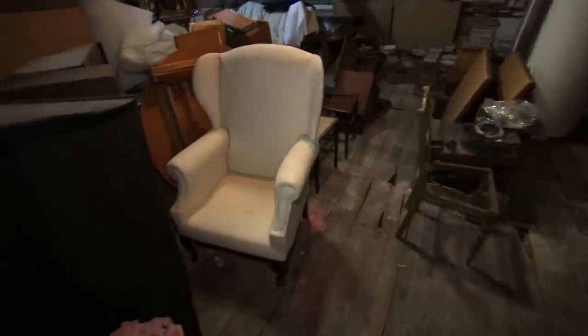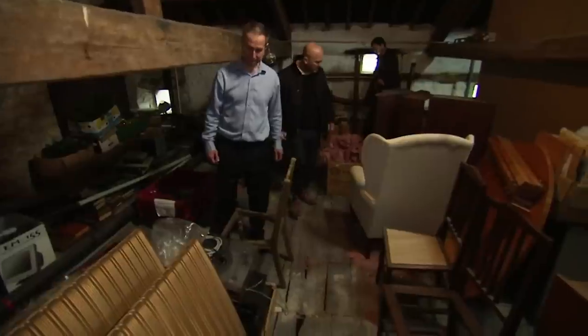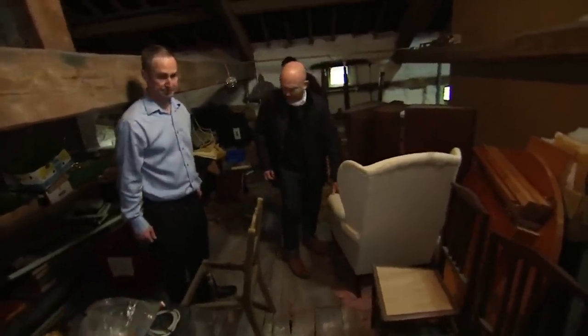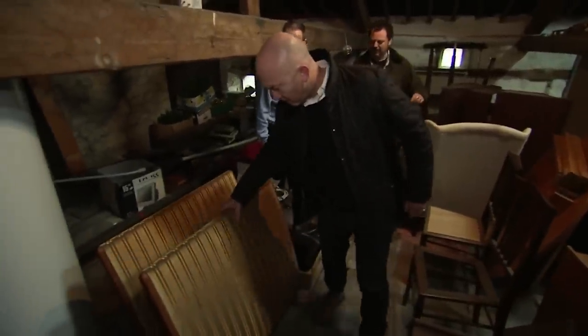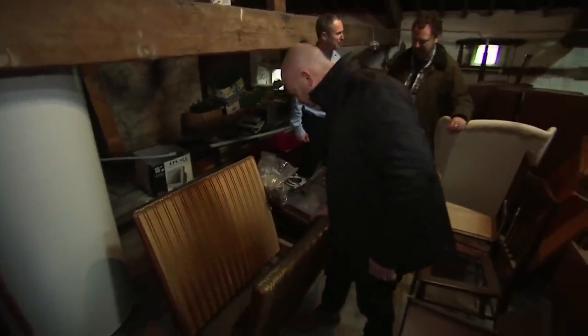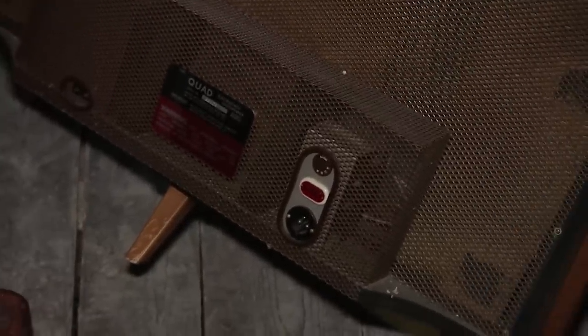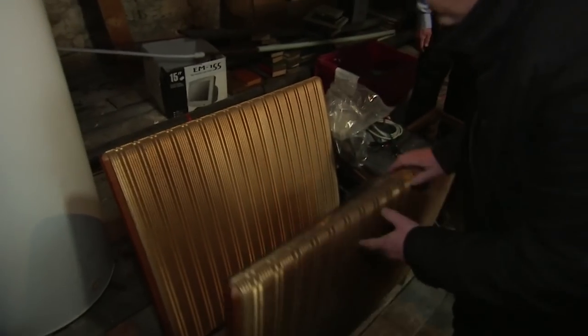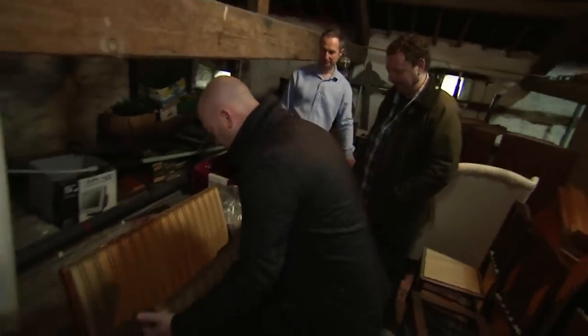Now the floor's a bit wonky. Wobbly. That's okay. What on earth are those? Speakers. God, they're cool, they look as though they should be heaters, but... Yeah, there's no make on them. Quad. Yeah. With the bits of hi-fi that go with it. These look incredible, don't they?